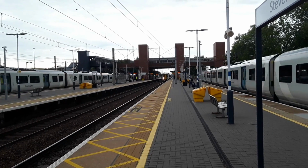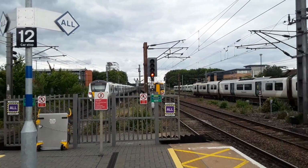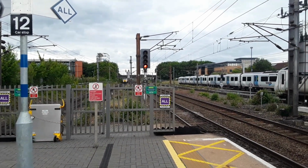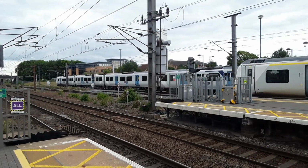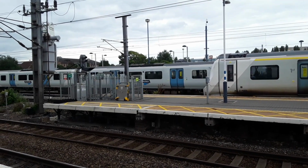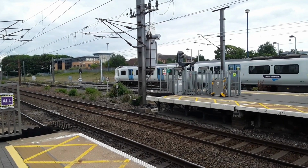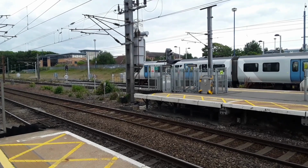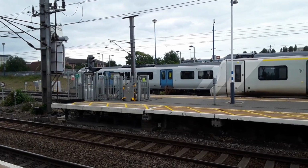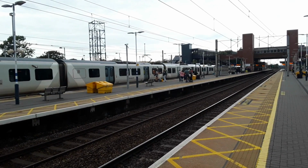And giving it great guns is going to be 387 115 and 387 114. And the Great Northern service is worked by 717 024. Again, departing is the 1814 Thameslink service to Peterborough.